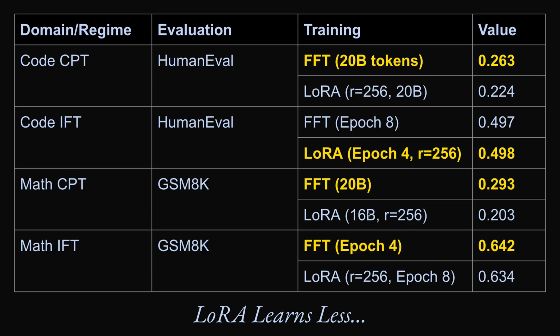I think the one more thing is that when we look at LoRA for math continued pre-training, I think that's it for this one. There's something on the next slide I want to share. So the main takeaway here is that LoRA learns less, and I think kind of a secondary takeaway is that LoRA does really well on Code IFT and decent on Math IFT.